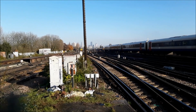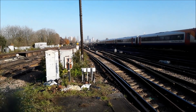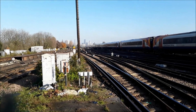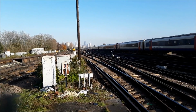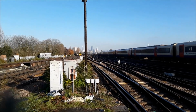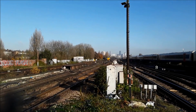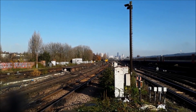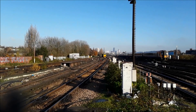On the rear is 444045. Okay, the MPV is making a return. I don't know if it's going over a different line, if it's just going back up the way it came. No, it's switching over. I don't know if I can actually see which one it's going on to.